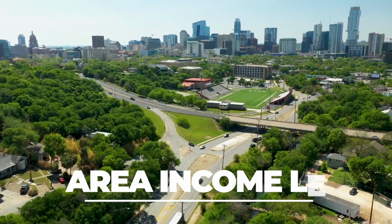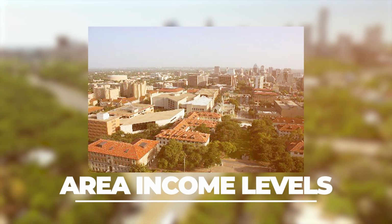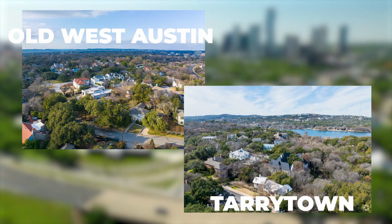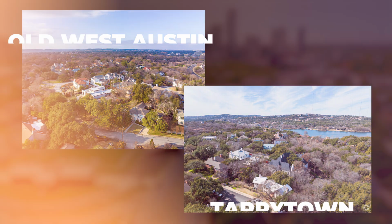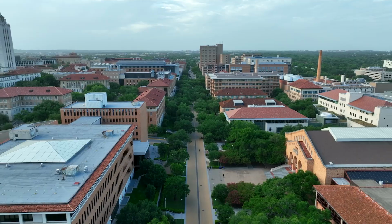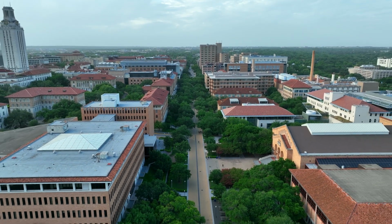The neighborhood around Pease Park, such as Old West Austin, West Campus, and Terrytown, have a mix of income levels. Old West Austin and Terrytown are known for their higher income levels, with many affluent residents, while West Campus caters to more students, offering a range of income levels due to the proximity of University of Texas.